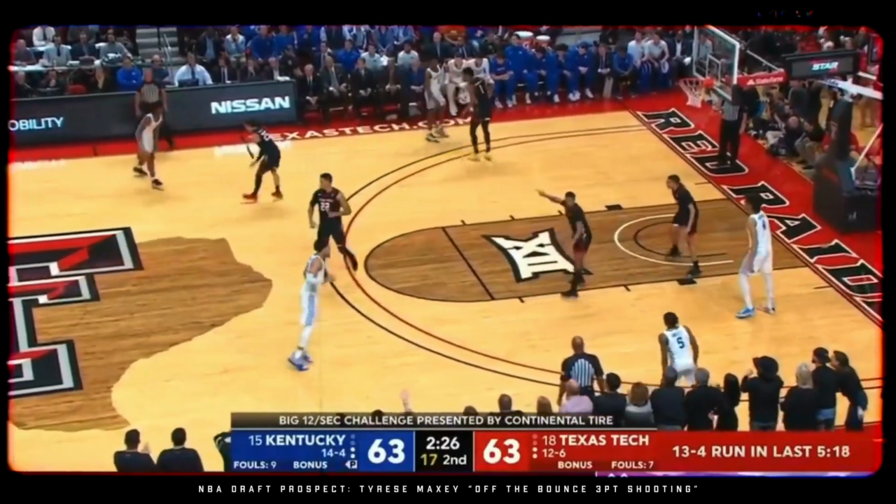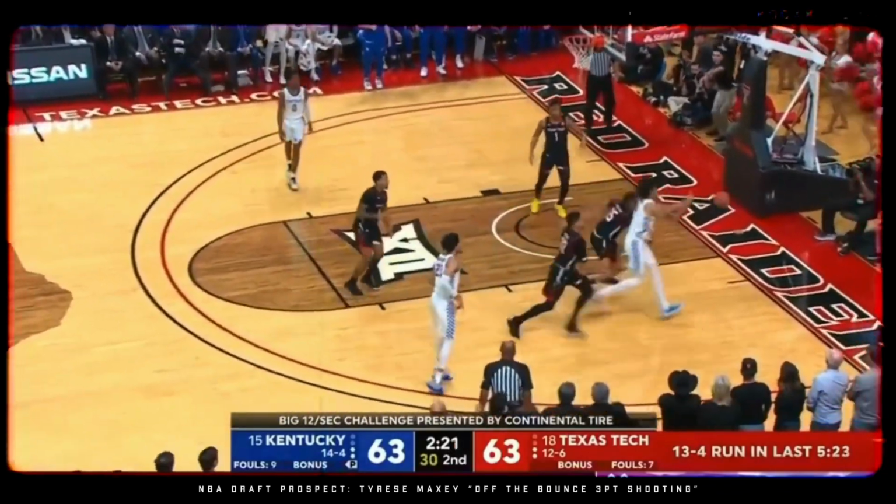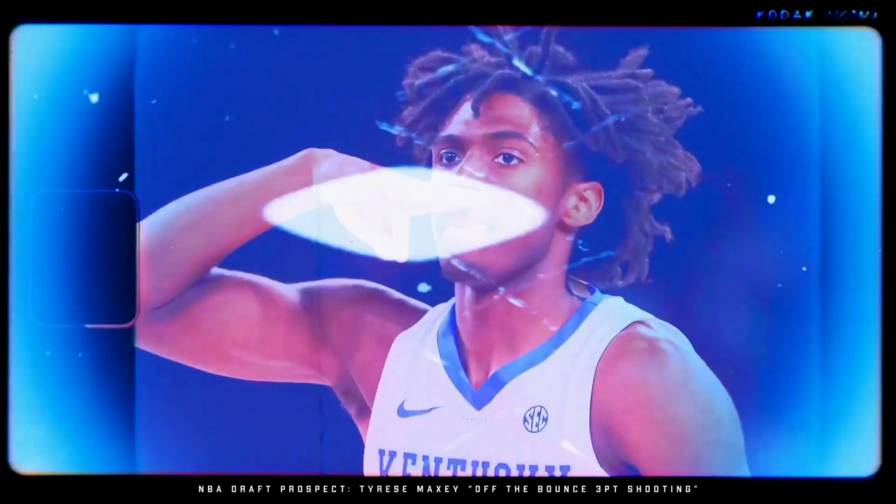I buy Maxey's shot long term. He's got good form as he stays balanced and has good consistent follow through. The release point is a little low. He shoots out instead of up. This is fixable.